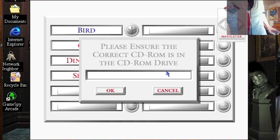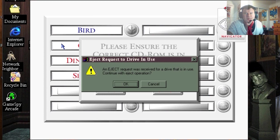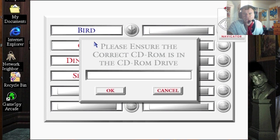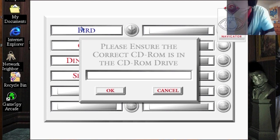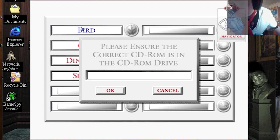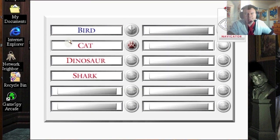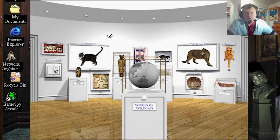Right, so remove the bird CD-ROM. Yes. Okay, and insert the cat CD-ROM. Okay. And now we're in the Cat Museum.